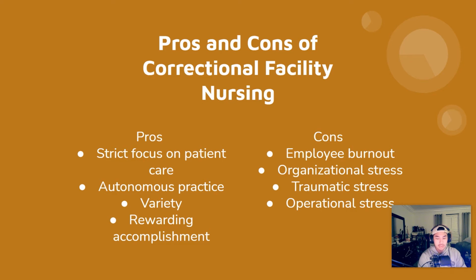Lastly, correctional nurses are there for all of the patient's healthcare journey. In traditional nursing, the patient will move on to a specialist or have a primary care physician, while in a correctional facility, the nurses are there to see it all.